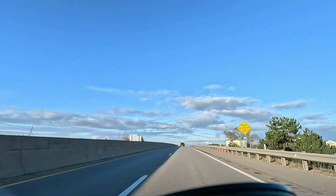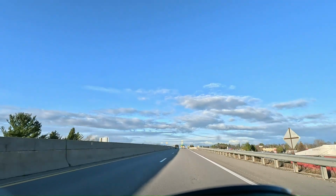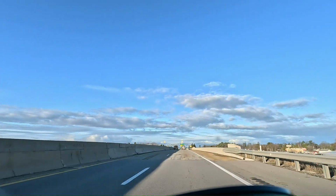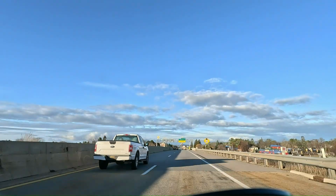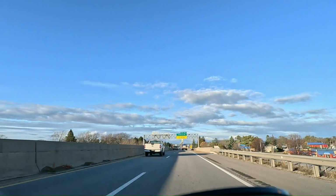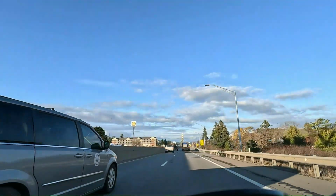See, I'm doing the speed limit and now everybody's speeding up here because they want to get by trucks. Oh, you individual dudes. I hate people. I don't like most people. Vinny, I like you. You get on my last nerve sometimes.